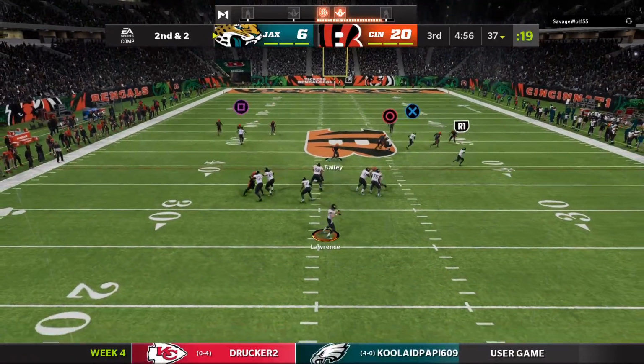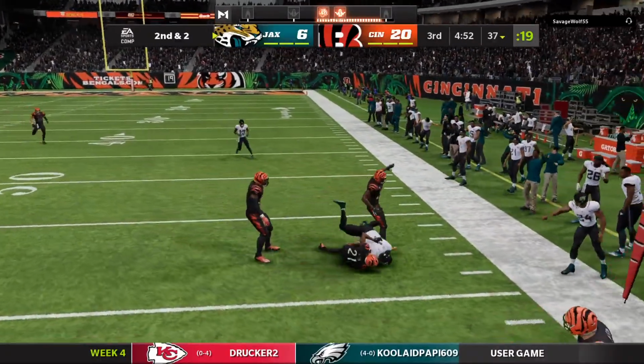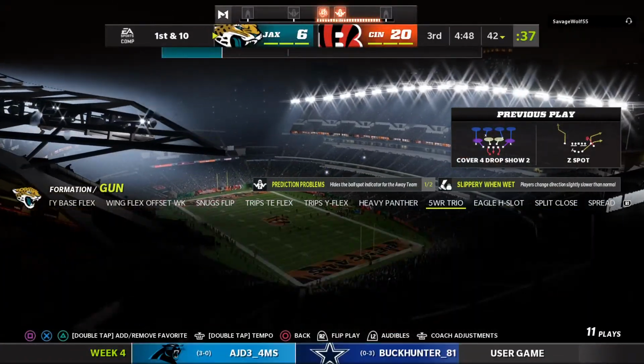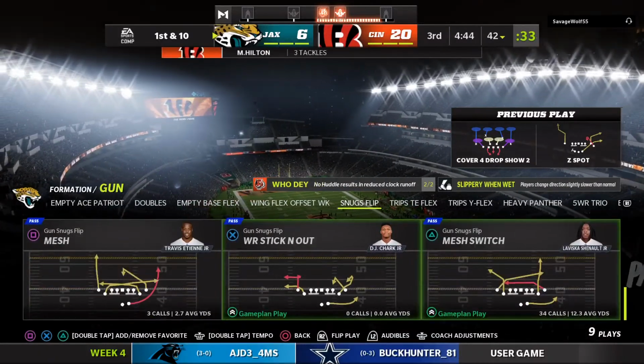Looking to throw again on second down. Lawrence. He'll drop this one off with ETN. And to the 42-yard line here and brought down there. Rookie quarterback, rookie running back. They team up there to pick up the first.